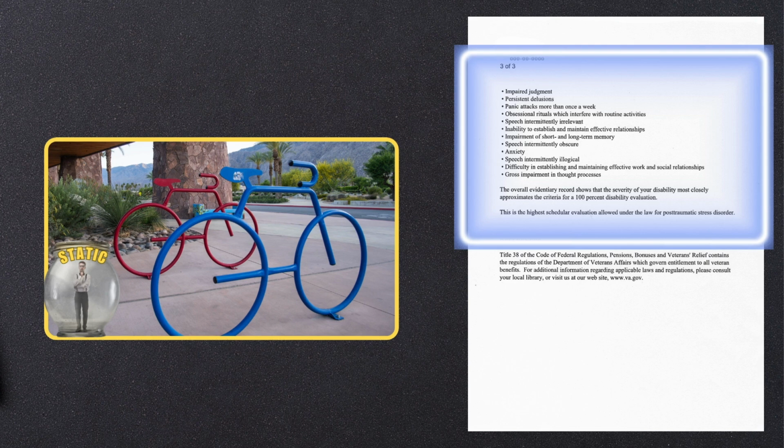Earlier, we talked about the fact that Mr. Brown's condition is permanent and no future exams. The reason it is permanent is because it is static in nature, unlikely to improve.